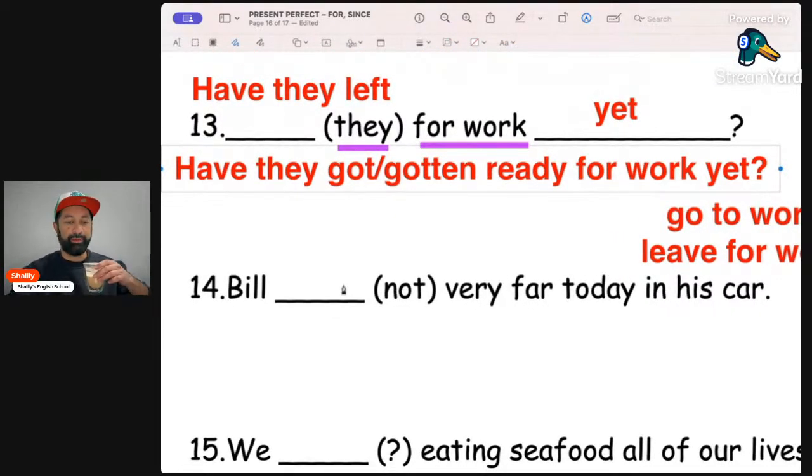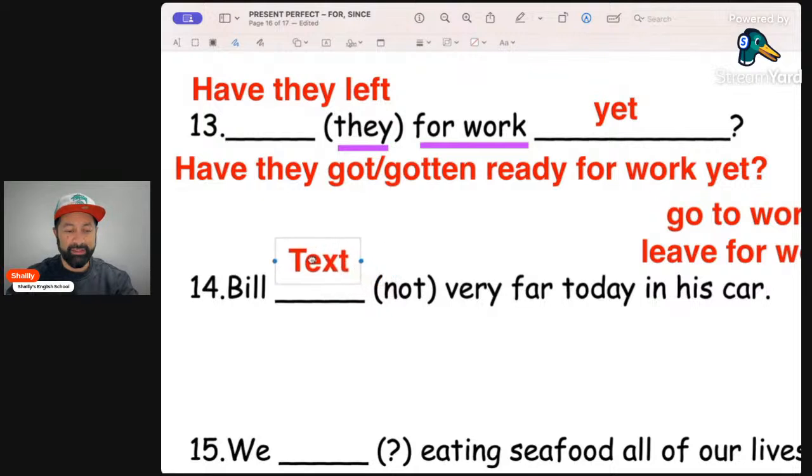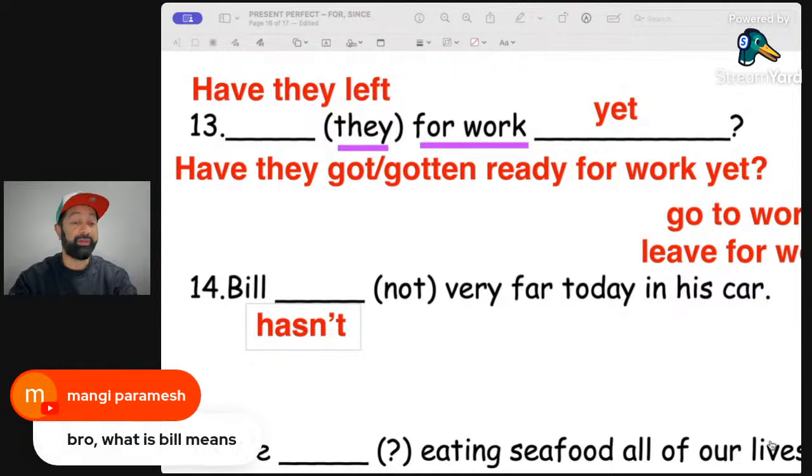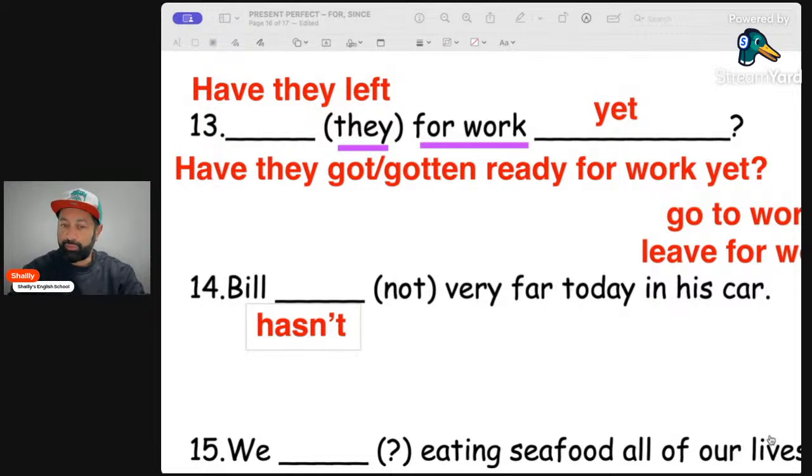So what would you answer here? Bill, and then it's a negative sentence. So we know we have to use haven't or hasn't. Bill is a typical man's name, a guy's name, but it could be a woman's name. I know some girls who are named Billy. But because we already know it's a person, we know it's going to be hasn't. And all you have to do is think of your verb now. Bill is a person's name, Paramesh. Usually a man's name, could be a woman's name.